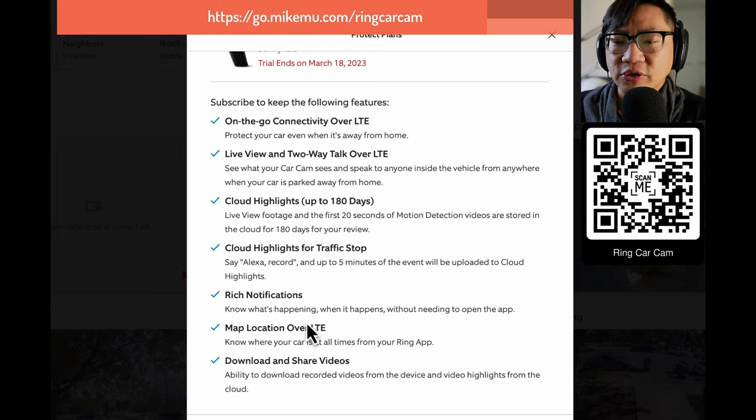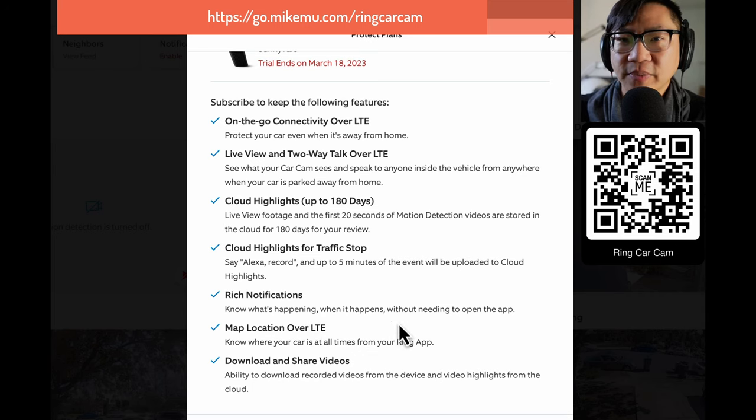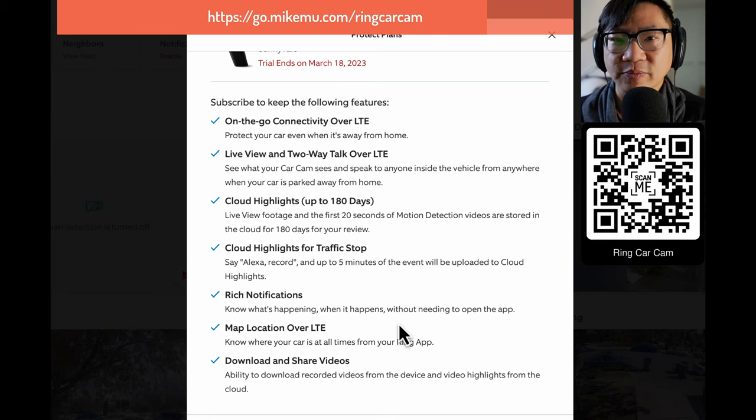The other thing you get is rich notification. Know what's happening when it happens without needing an open app. And that basically means it just sends me a notification here in the island bar on the top or however you set your notifications on your phone. That's useful. If you're not expecting anybody to be driving the car and suddenly someone is in there, it's going to let you know.